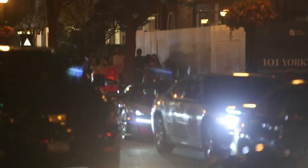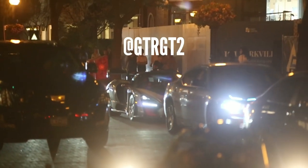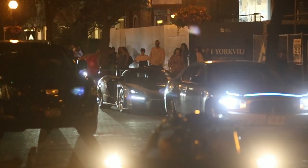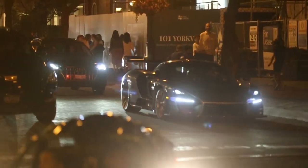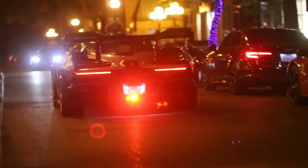Gary's back in the Senna. So the P1 never came out, but here comes the Senna right now. Wow, dude. There's the man. Okay, we got the Senna, dude. Wow. So it's going into race mode right now. Oh my gosh.